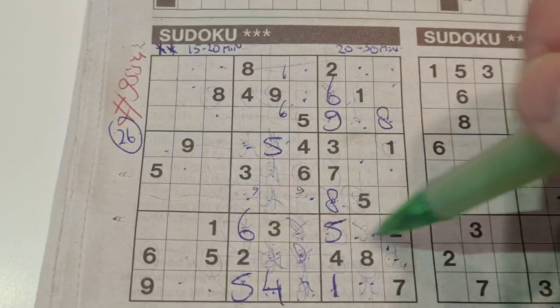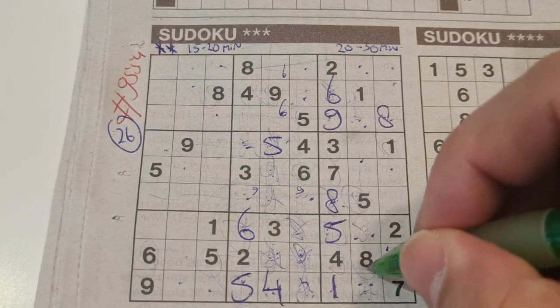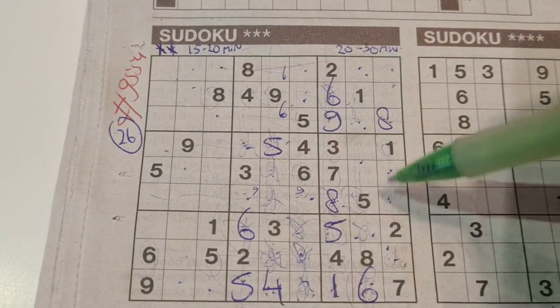Shoot it there. 6 in this row, 6 in the row below. So last row, the only place left for the 6. Shoot it there. 6 in this column, 6 in the column next to the last column. Only 2 places left for the 6, should be here or there.